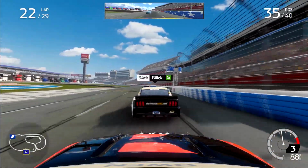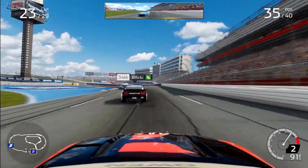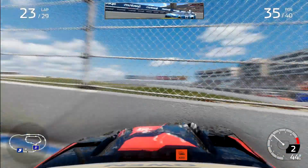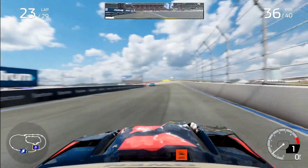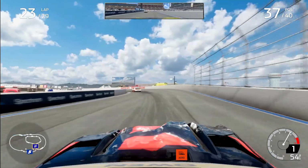Now all over the back of Josh Bilicki here as we start the final 7 laps from this Charlotte Roval down into turn 1, trying to get a little sneaky there with Bilicki, but we lose control and we're head on and again into the outside wall. The 15 piles in as well. We get the car back going, but the damage is done.